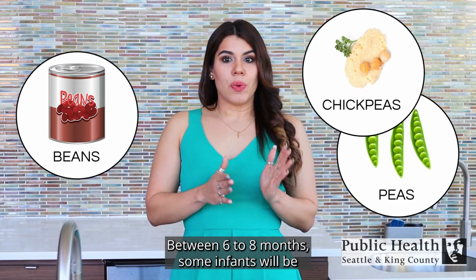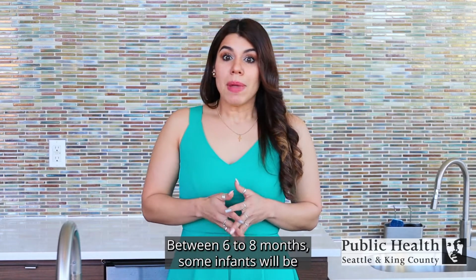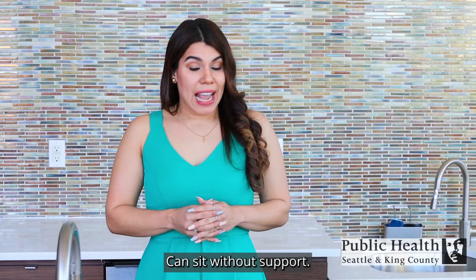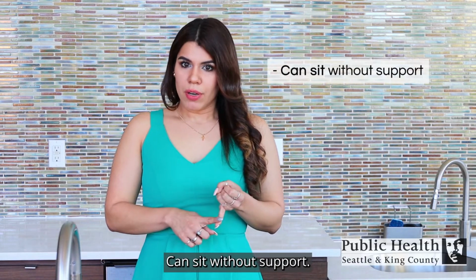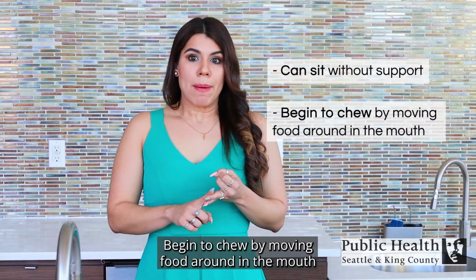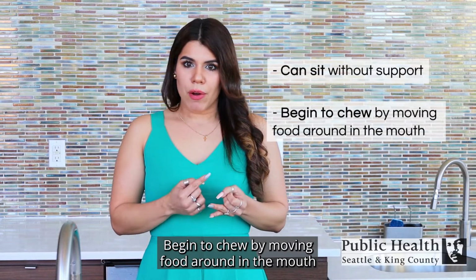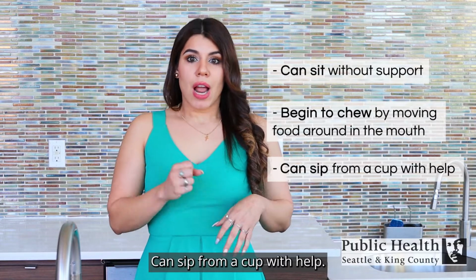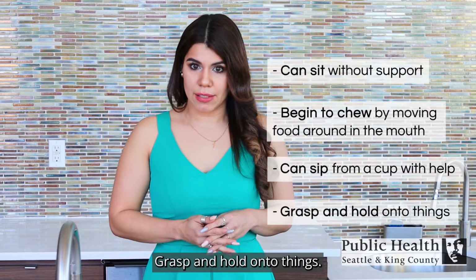Between 6 to 8 months, some infants will be at the next developmental stage and they can sit without support. They begin to chew by moving food around their mouth. They can sip from a cup with help, and they can grasp and hold onto things.